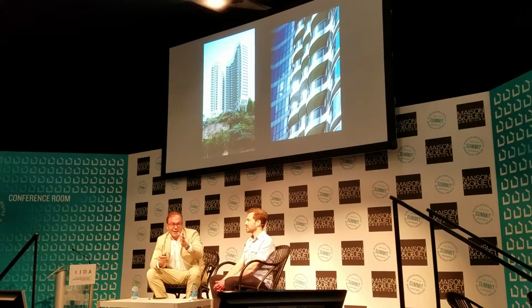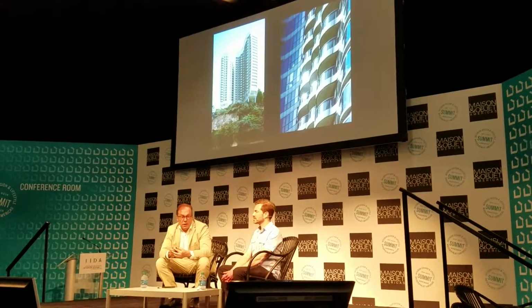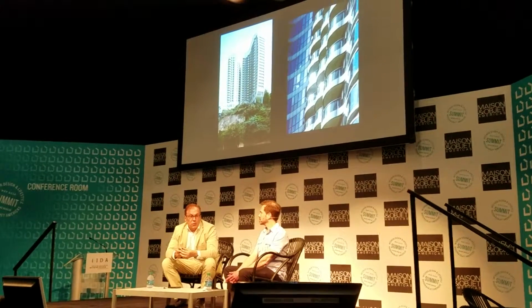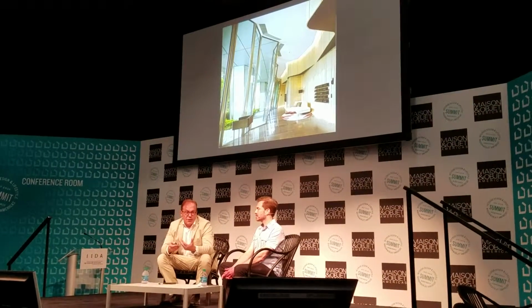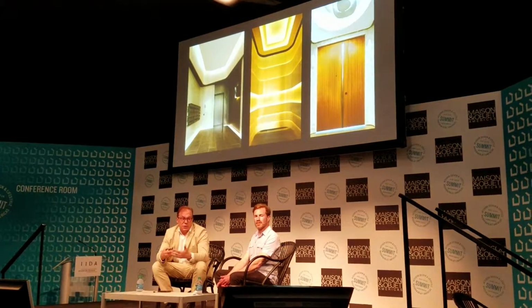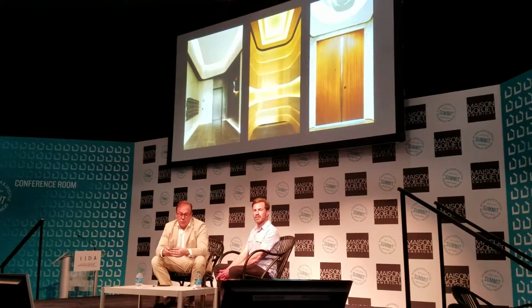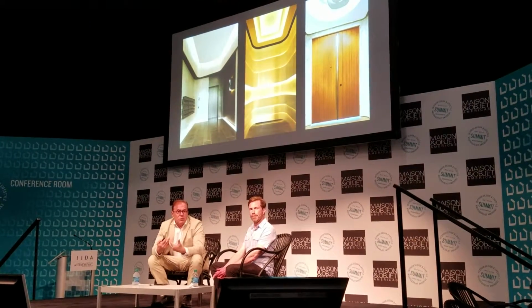And I'll show you, in a similar sense, Hong Kong. This is up in the hill on Victoria Island, where we've done other such residential projects with a lot of natural light. And I'll show you some of the interiors so you feel where the world of residential design is going in terms of the amount of design.